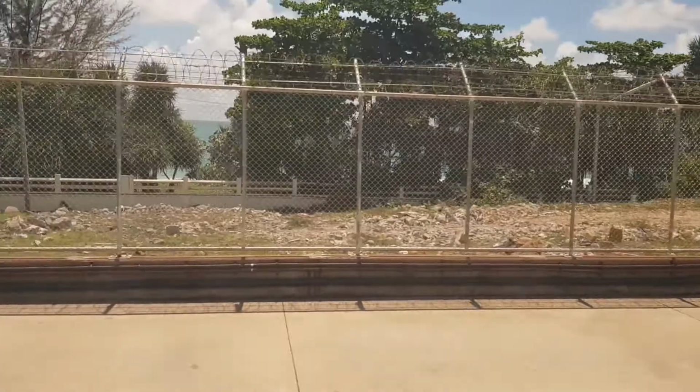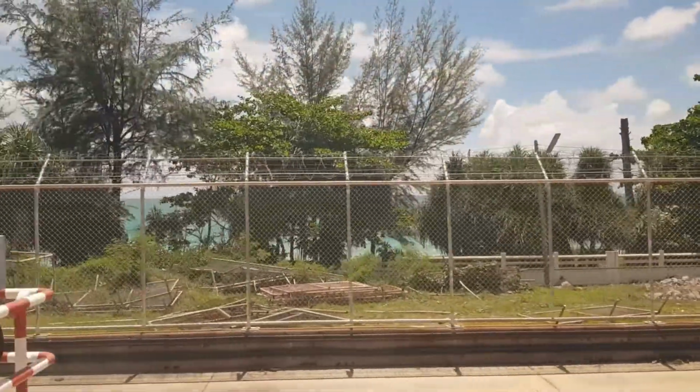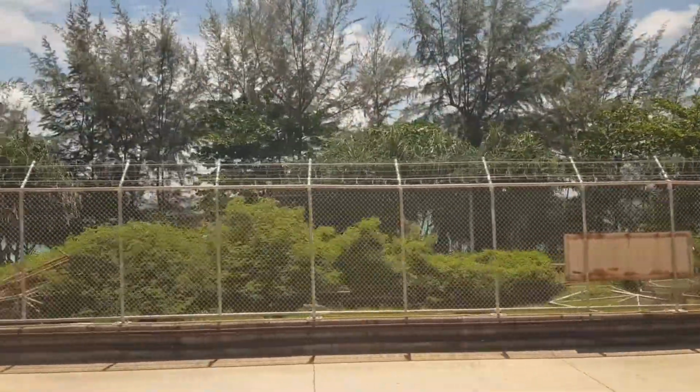Then we have a ride along the beach, and behind and through the trees you can again have a glimpse towards the turquoise-colored Andaman Sea.